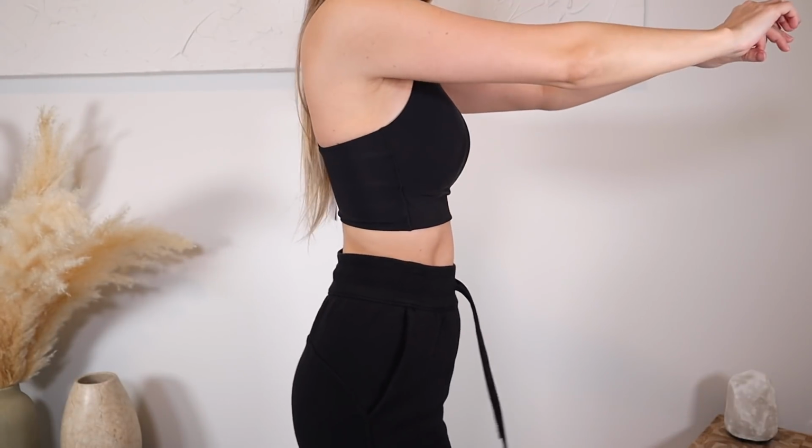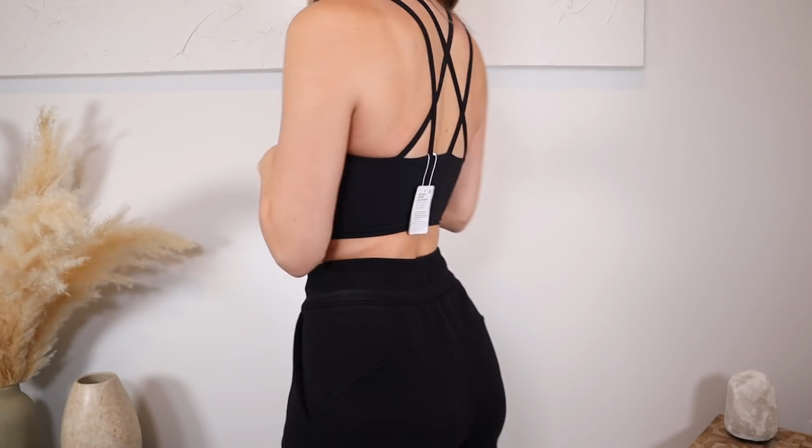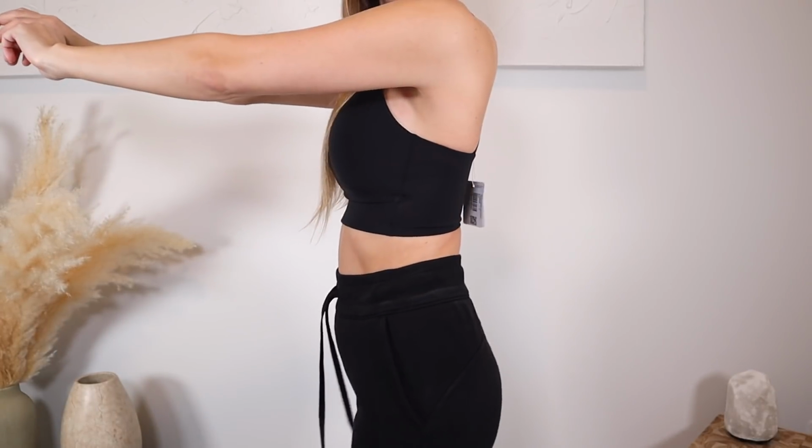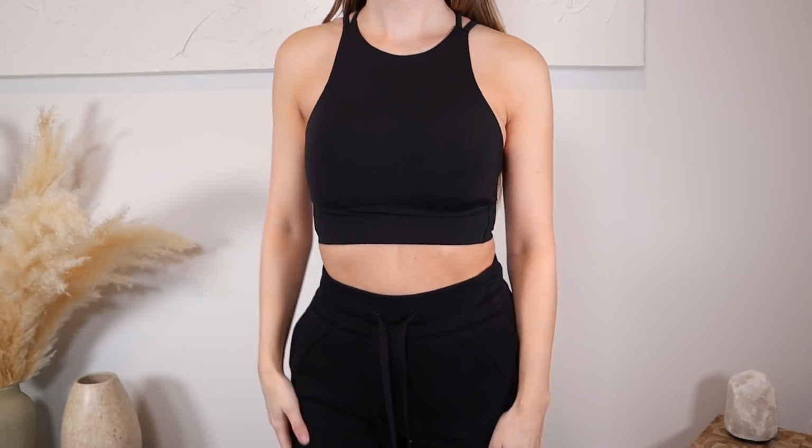And of course, just like all the other Like a Cloud bras, this one is so marshmallowy, it's cushiony, it's just soft and plush. This fabric cannot be matched. It's just like a dream to wear. It truly feels like a cloud.